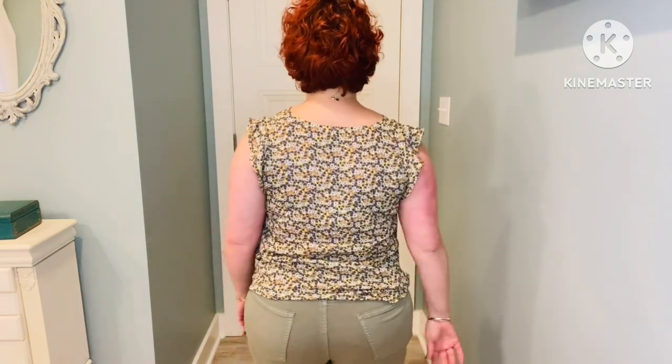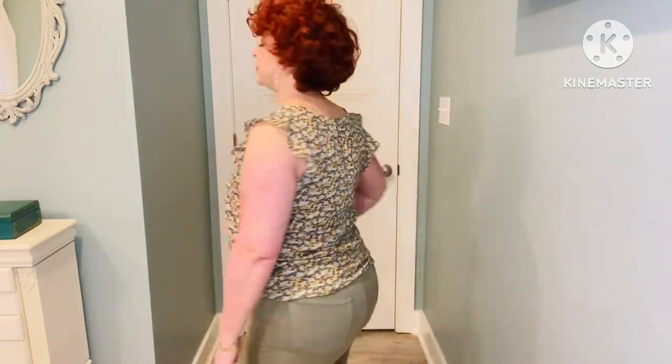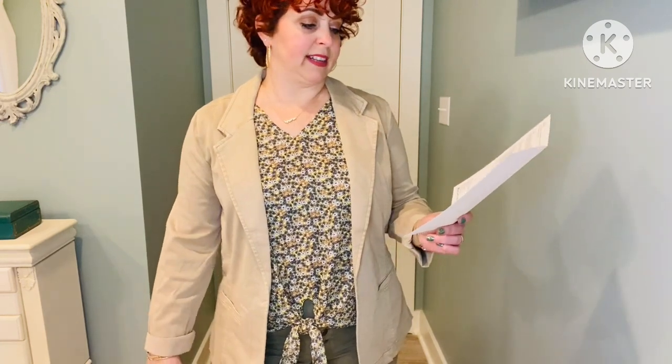Here's a look at the blouse from the back. And let's go ahead and put the Liverpool jacket over top of this and see what we think about that. All right, here is the jacket by Liverpool. It's the fitted blazer in biscuit tan, size medium, 6'8", and it's $119.